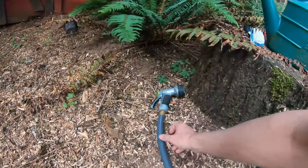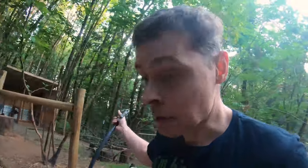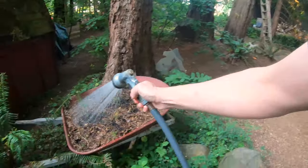This spot I've got the wheelbarrow planter should be a pretty good place for it. I've got the garden hose right here because I'm giving water to the chickens every day. So it should be very easy for me to remember to water those trees and not let them dry out over the summer.